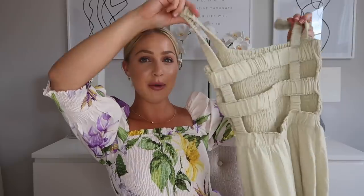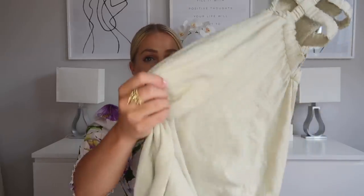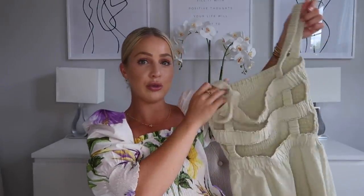And this is probably one of my favourite purchases of the summer. I just feel like this dress is insane. It is so pretty and the material of it is amazing. It's kind of like a linen blend material with this ragged edge to it. I just love the whole feel of this dress with the most gorgeous back.